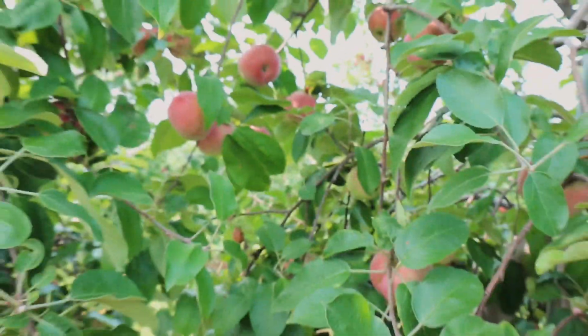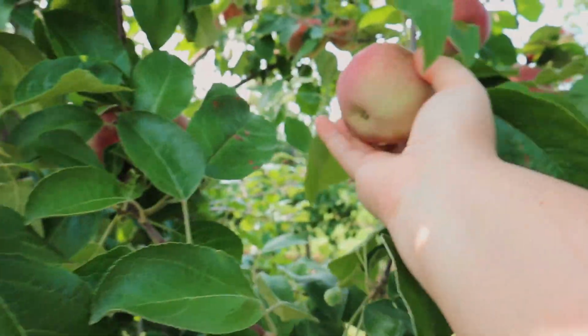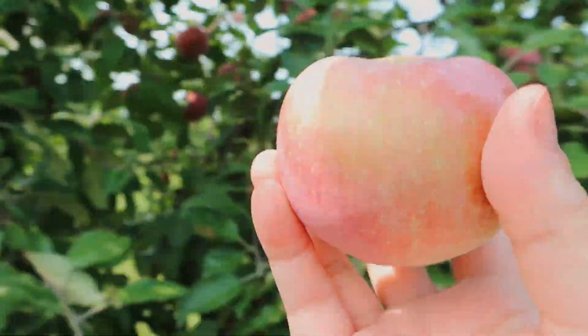Apples taste amazing, and you can do so much with apples too. You can turn it into a pie, make applesauce, make apple juice. I mean, the opportunities are endless. Just wow. So cute.